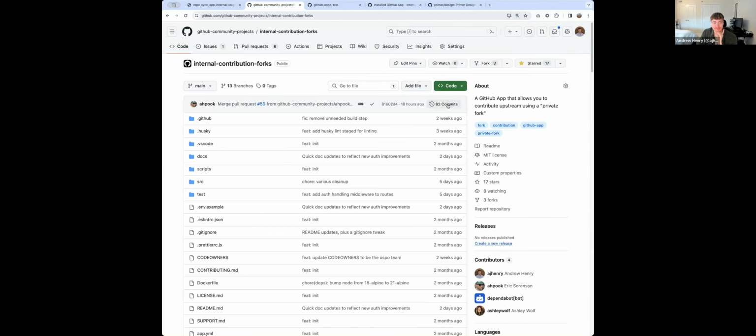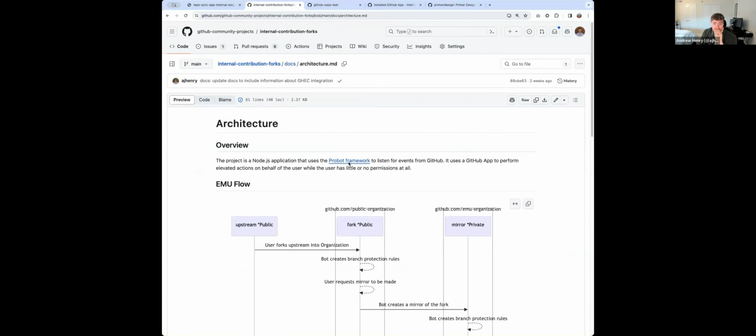Yes, like he alluded to, this is gh.io/ICF. Welcome to our public repository. This is all the code that we're currently working on, and I would like to do a little scene setting for all of you. I'm actually going to pull up that diagram once again.